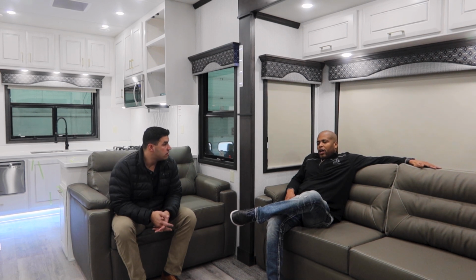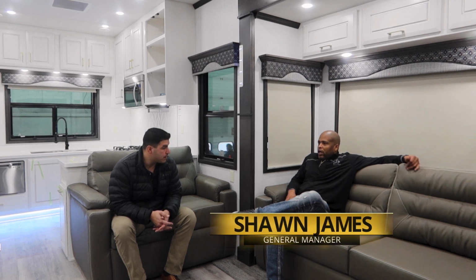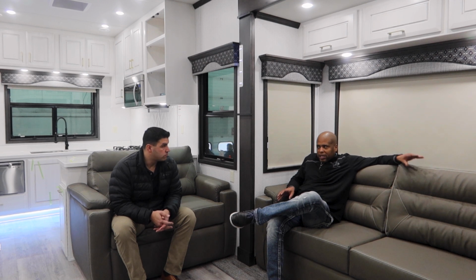Oh, easy. Basically in the past we had an Elite Suite and then we had the Mobile Suite. A lot of customers, a lot of dealers were kind of confused between the two, not knowing that the Mobile Suite and the Elite Suite were built on the same exact platform. They offer the same exact floor plans, same exact construction. So to make it a little bit easier this year, what we decided to do was we came up with what's called an Elite Suite package.